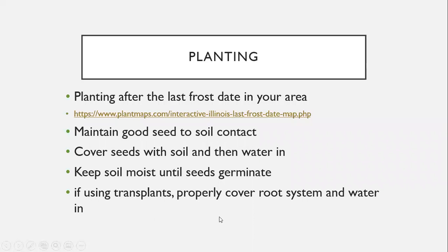So if you're using transplants, like most of us probably will be now, if you're buying plants from the garden center or from a nursery, when you remove the plant from the package or the root ball that it's in, you're going to want to give the roots a light massage, just kind of loosen that up, so that will stimulate them once you put them in the ground to grow and spread out and not just stay within the hole that you dug for them. So make sure that you properly cover the root system and then water them in.